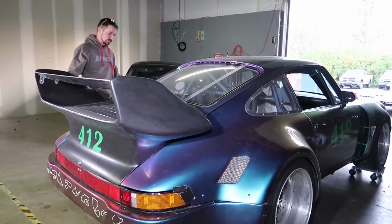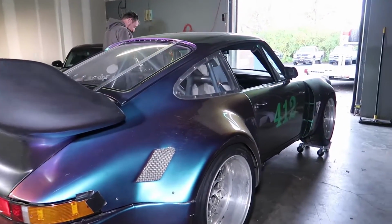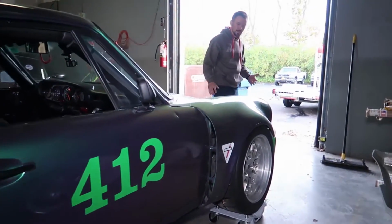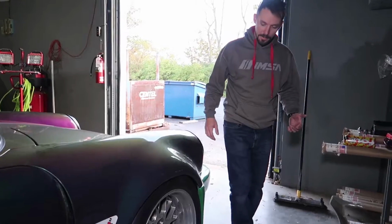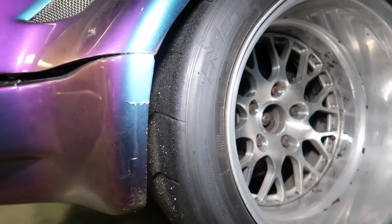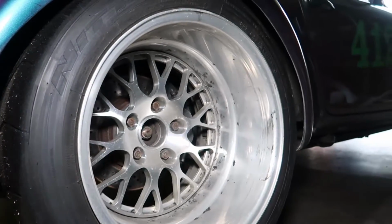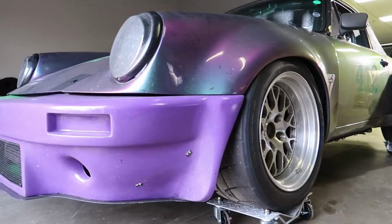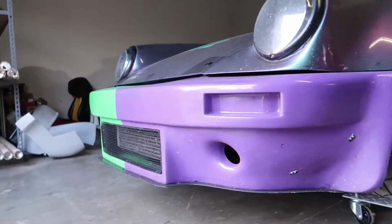All in all, you guys have seen it. This is the car. It's a ball of fun. It's actually quite terrifying if you're not used to it, because it steers with the throttle pedal, like most guys will tell you in a 911. But it is great fun. It is a great car to experience the track with, but it just needs some love.